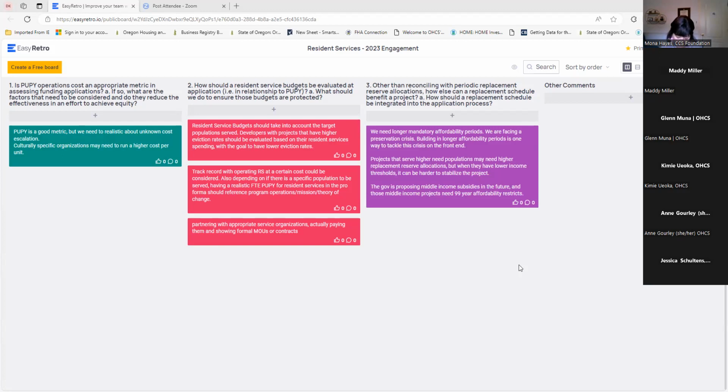Interesting. So it looks like we've got some feedback on the third question, and we're down to 10 minutes left in our breakout session. So let's jump there and we can come back. Other than reconciling with periodic replacement reserve allocations, how can a replacement schedule benefit a project? There has been a note.